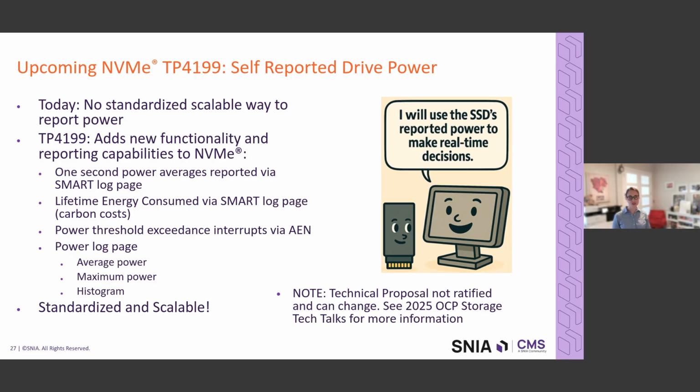We're going to get two things within the SMART log page. That's going to be 1 second power averages, and then the lifetime energy consumed, which can equate to carbon costs. Very importantly, there's this power threshold exceedance interrupt via an AEN. This is going to allow for the host to make real-time decisions and reactions to unexpected power draw. There's a possible log page as well. That log page will have average power over time, maximum power, and a histogram. All of this being standardized and scalable.